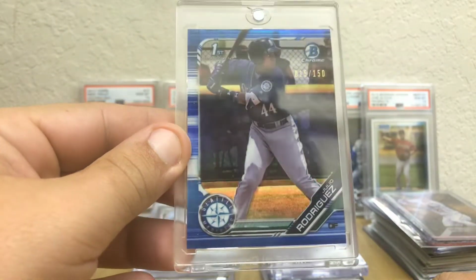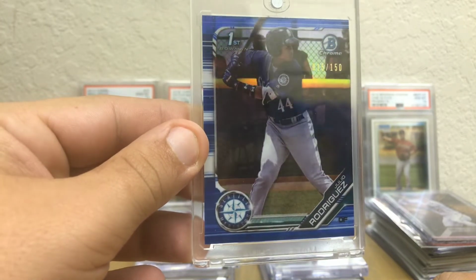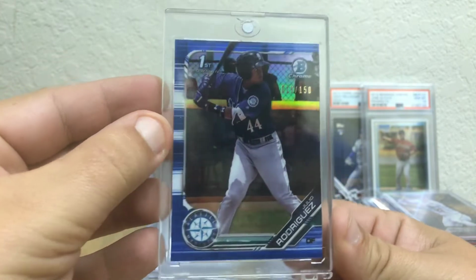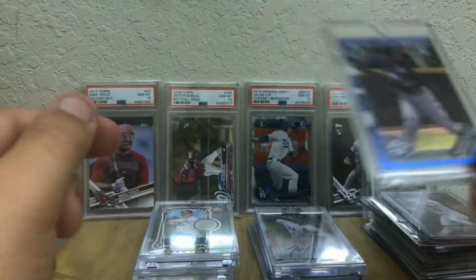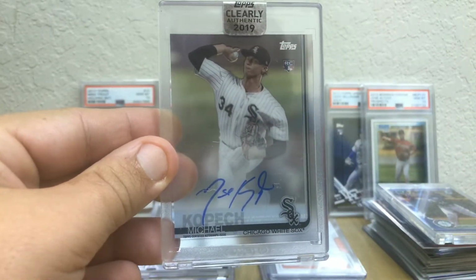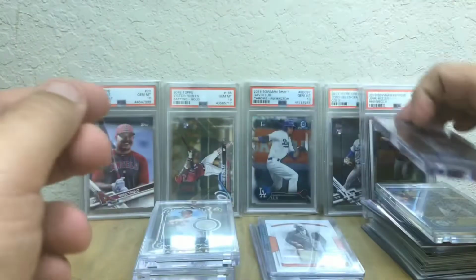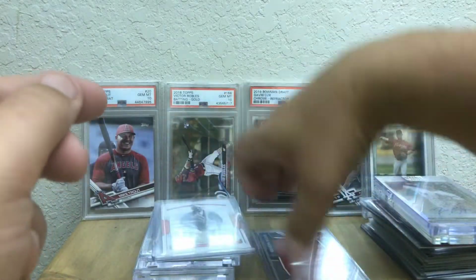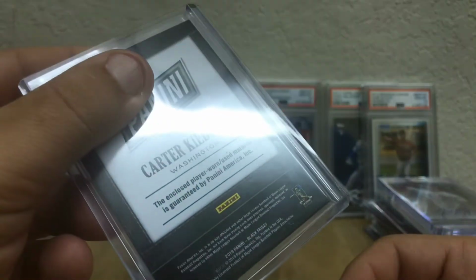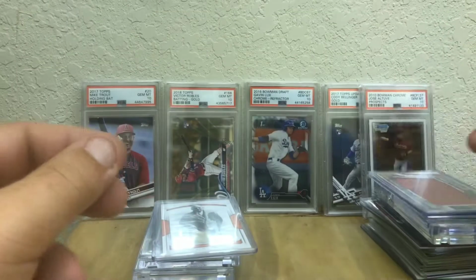Bowman First Blue of Julio Rodriguez. Number 15 of 150. I got this for a little less than half of what they have been selling for. I'm pretty sure I'm going to grade that one out. Michael Kopech, clearly authentic rookie. And a Carter Kieboom jumbo patch. I think these are holiday packs or Black Friday packs from this year. So there's that.